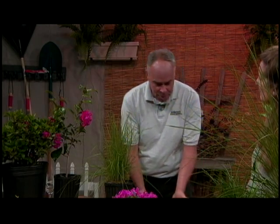The actual seed, if you look at it under a hand lens, looks like a grain of rice. And if you rub it and then put it on a piece of white paper and just blow it gently, you can blow away the fluff, and you're left with the seed.